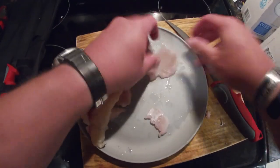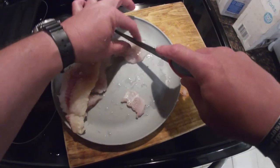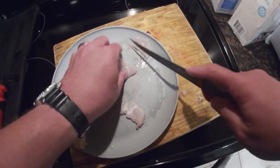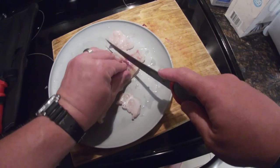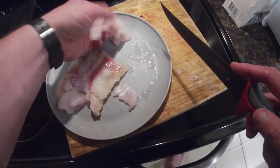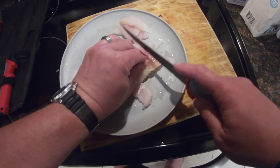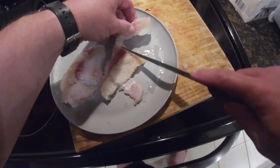So this is what I like to do with them because kids are picky. I like to eat stuff when it's smaller. So I like to cut it into nuggets. That's gonna be a nice nugget. There's a nice nugget. Another nugget. Another nugget. Got yourself a nice little pile of nuggets. It makes it easier for the kids to deal with.